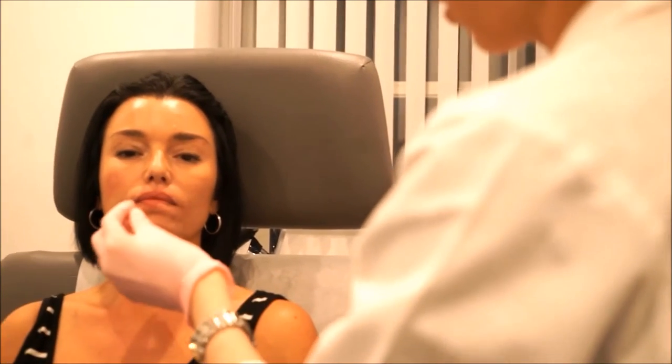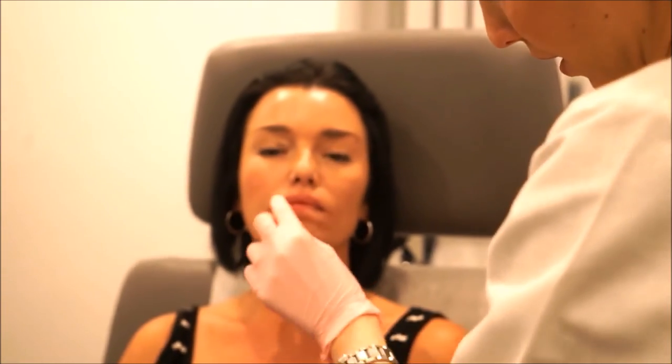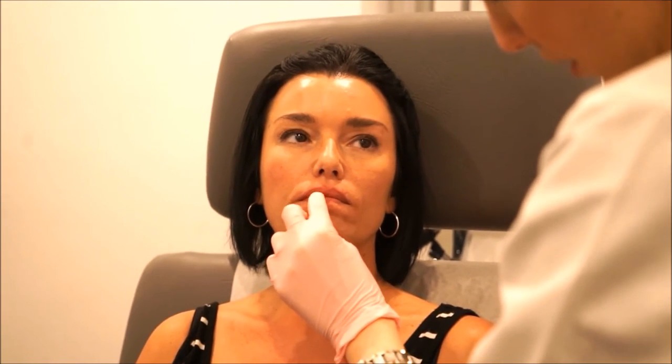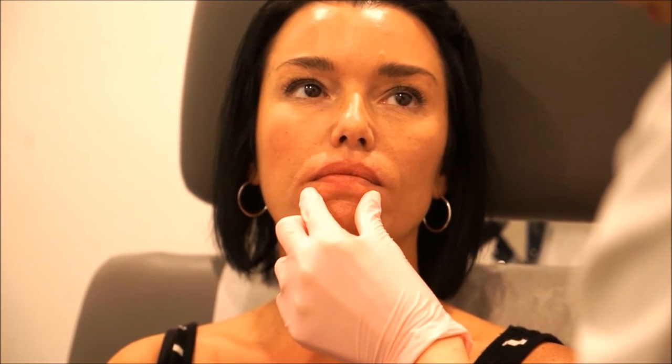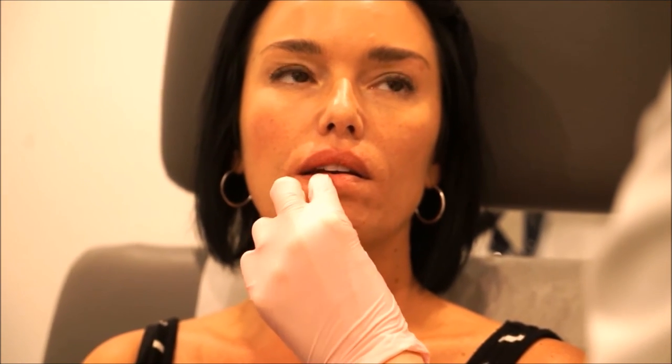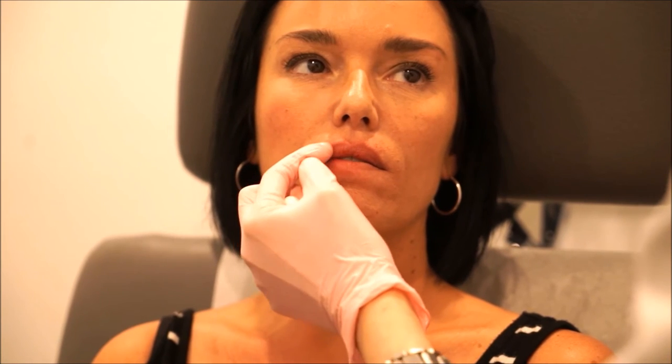So here we are just about at the halfway point. I've done the right side and not the left. So you can see that there's a little bit of a nice pillow that's developed here and over here. And if you open just a little bit, you can see how this fits nicely into that groove. One other thing that I always tell patients about is when you do filler in the lip, the lines become a lot smoother, and you can kind of see that on her right side as compared to the left. So now we'll do her left side.